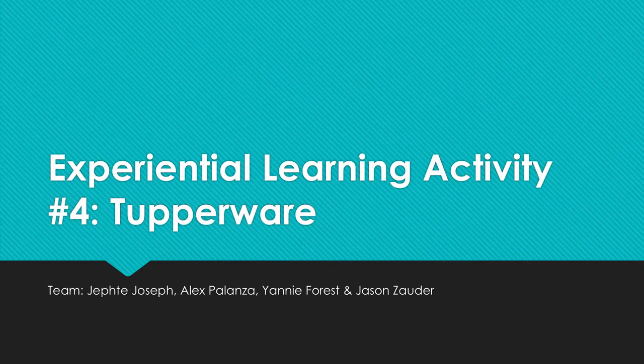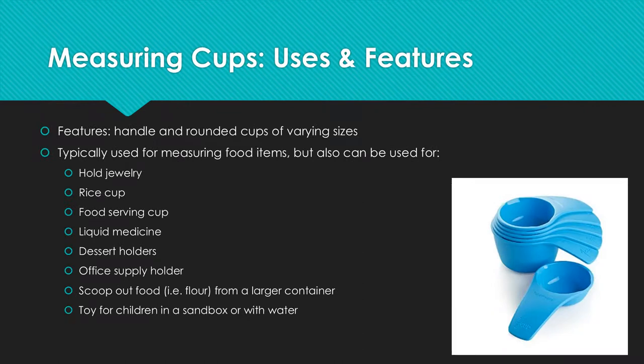This is our microeconomics project, the learning activity dealing with Tupperware. For this, we chose to use measuring cups. These Tupperware measuring cups have a handle, and the cups come in various sizes depending on what you want to measure, but they can be used for many other uses beyond the traditional use in the kitchen, from holding office supplies like paper clips or push pins to a toy that a child can use in a sandbox or water.